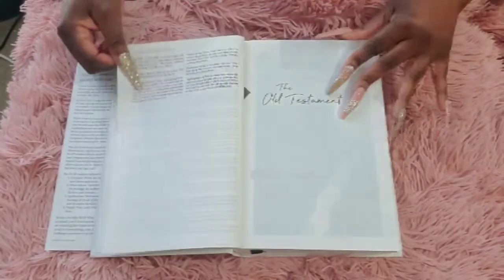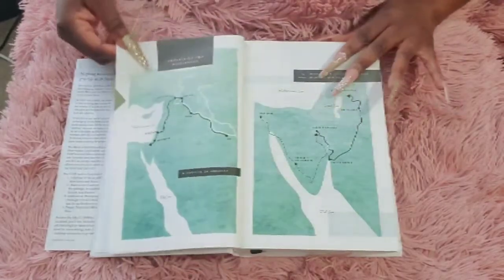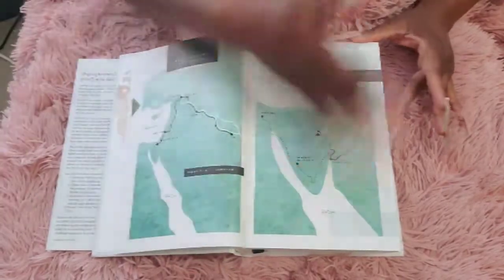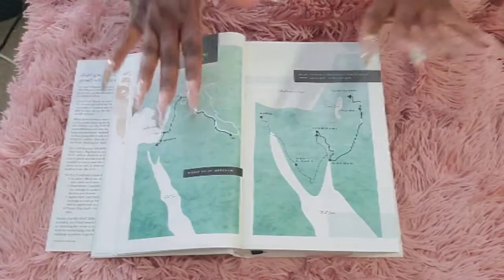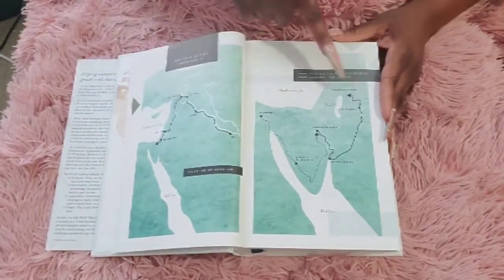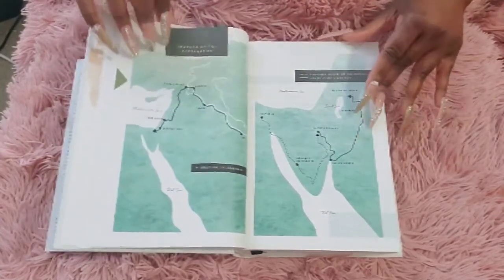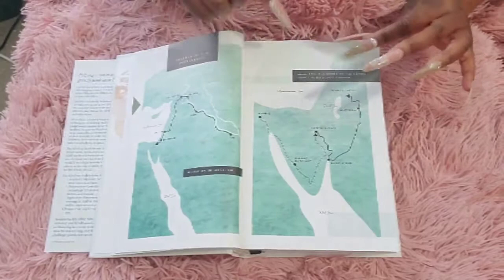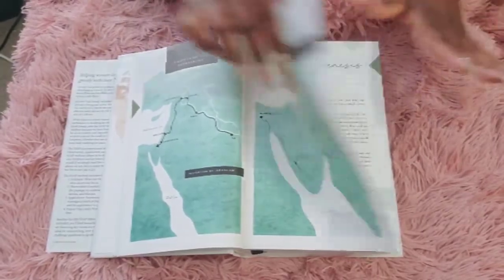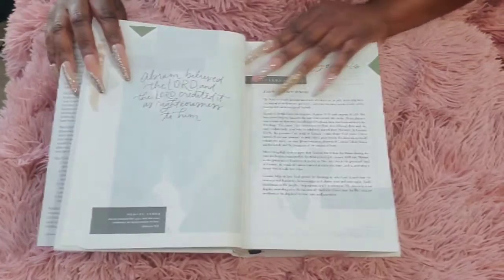All right, so what I'm going to do is just walk you through Genesis and show you some of the features in this Bible. So the first thing you're going to see is a map, and that's just going to give you an idea of where all this stuff took place. They also note the important things that happened and then the locations that are mentioned throughout. And so that way you have an idea of the journeys and all those things. Okay, this is for the Old Testament. They have another beautiful script page here as well.